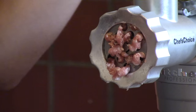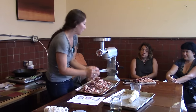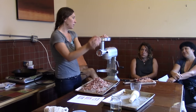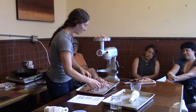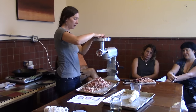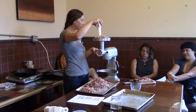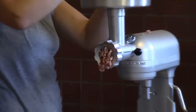Now, to help my bind and my texture, I'm going to take half of what I just sent through and send it through again. I could switch out the plate, but why do that? Just send it back through. Send it back through a third time if you feel like it. But really, for general standard everyday sausages, this is going to do it for you. I put this on like a 4 to 6 when I'm grinding, just in case you're using this model.